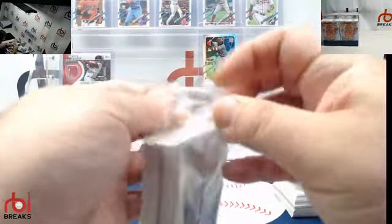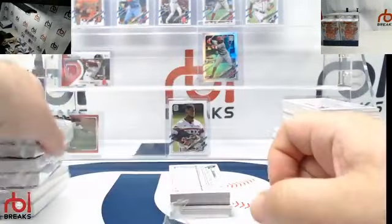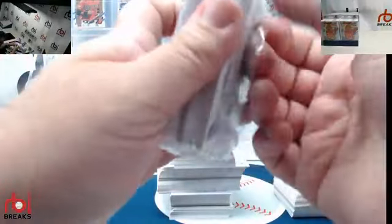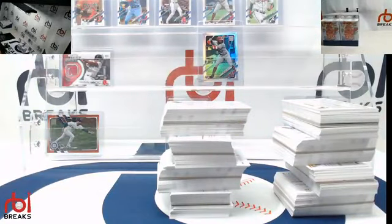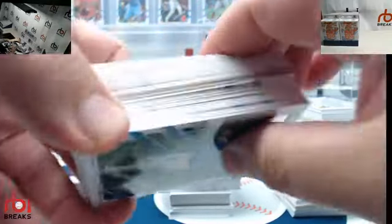If I'm good on my end. Just wanted to double check. Get the camera back in for breaking here. Sleeve number two. Good luck, everybody.